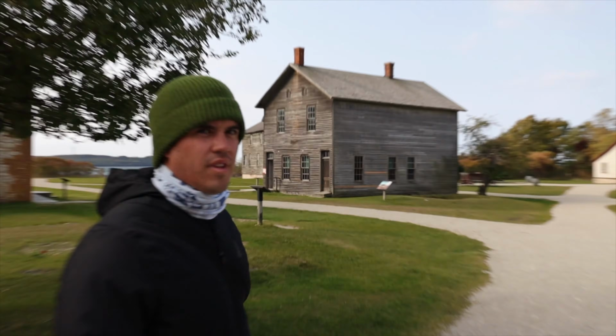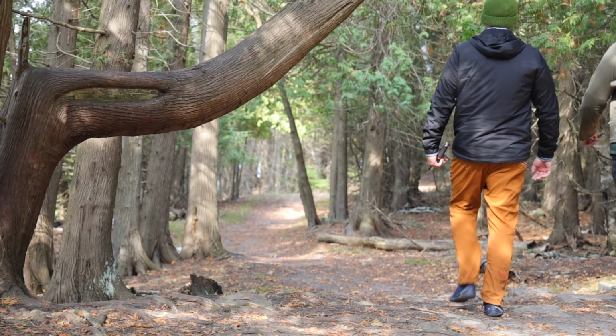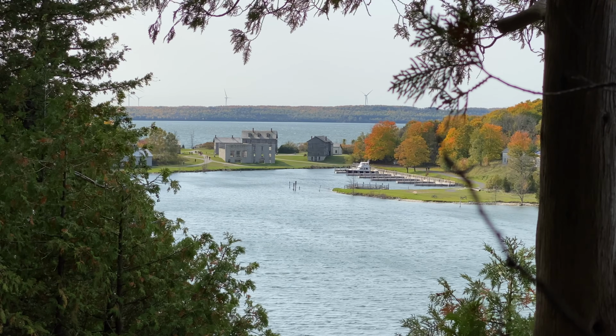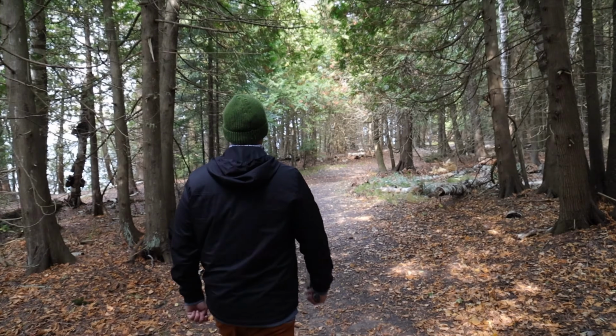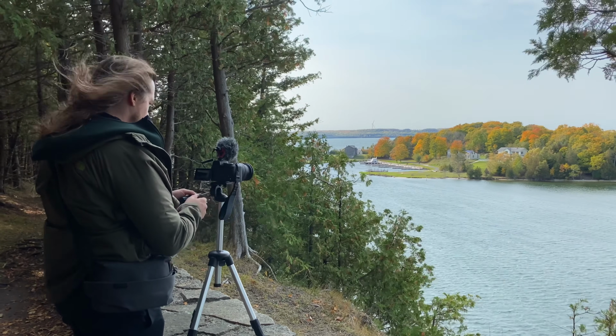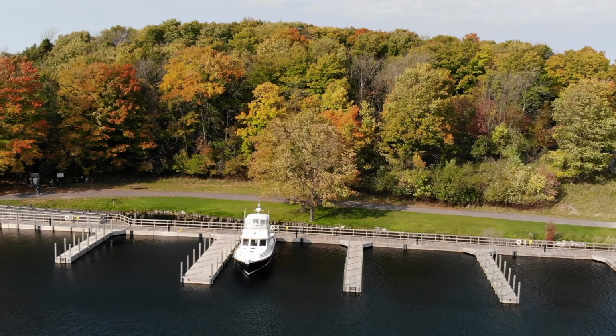This is the part that I think is so cool. These cliffs over here? Yeah. Should we go check them out now? Yeah. Where we're at out on this walk is like evergreens, but it still has such a fall feel. Yeah. It's really cool.